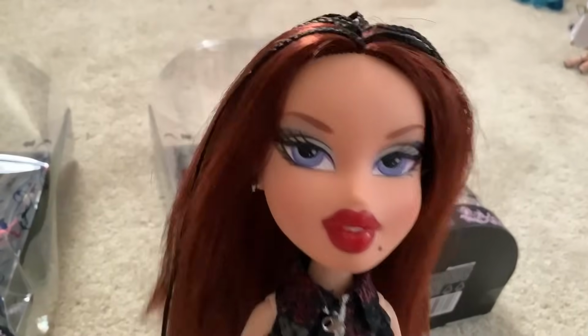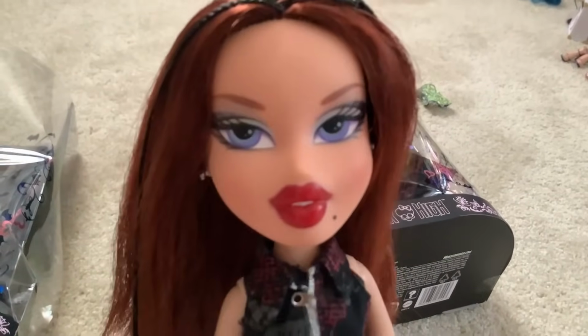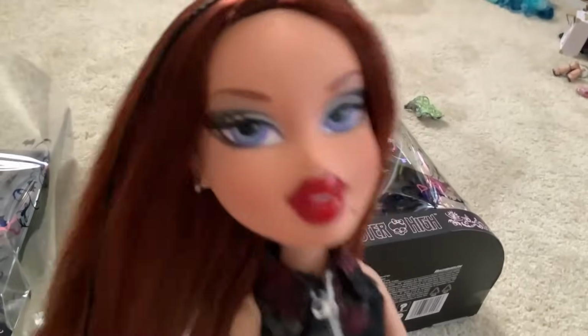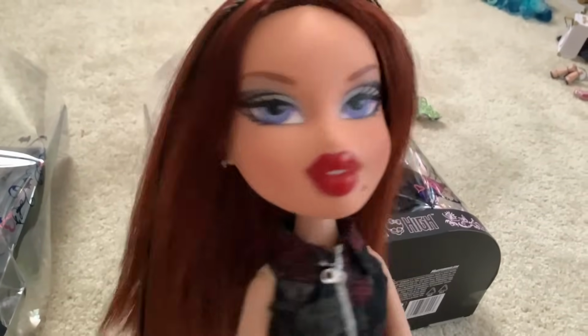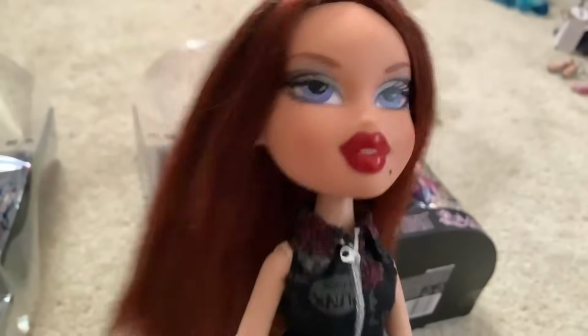But yeah, again, if you guys need any help contacting Mattel, feel free to ask me any questions if this happens to you. Or if any of your dolls arrive damaged, I'm always willing to try to guide you in the right direction to getting a refund or a replacement. So yeah.